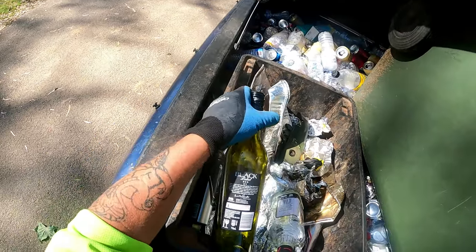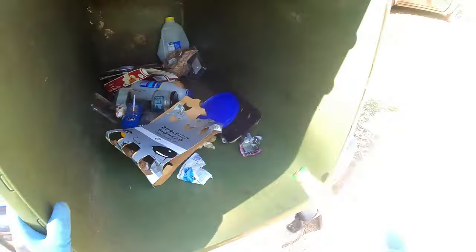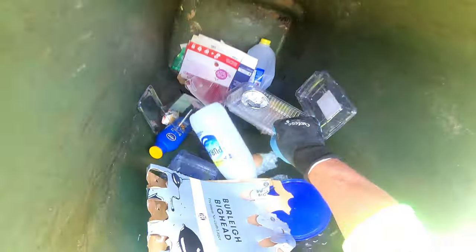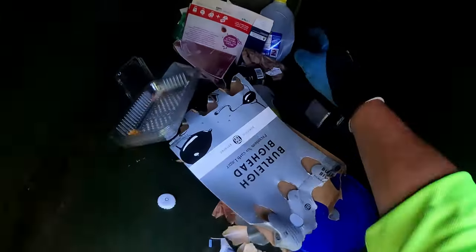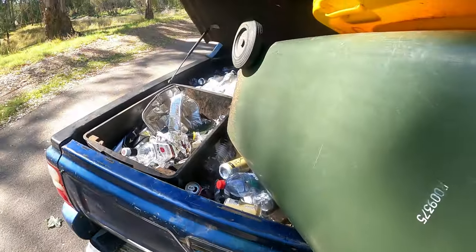Not at 10 cents yet. Nope, none of the modern bottles. And here it is, December. So much for them putting the 10 cents on the wine bottle. Everywhere else has got it but me. I've been told Queensland's got it. Why not me?